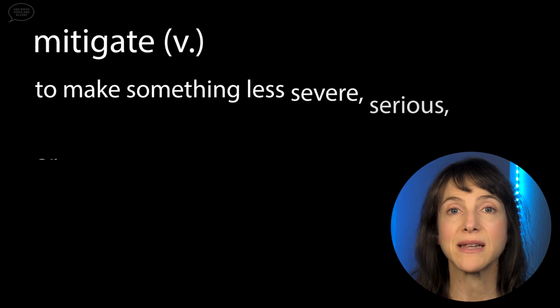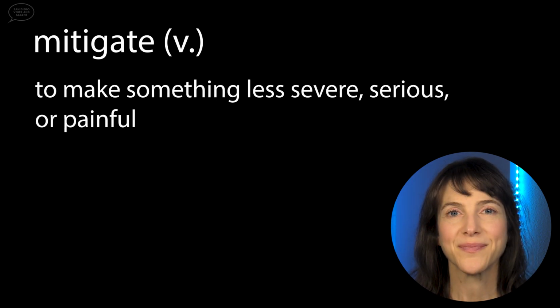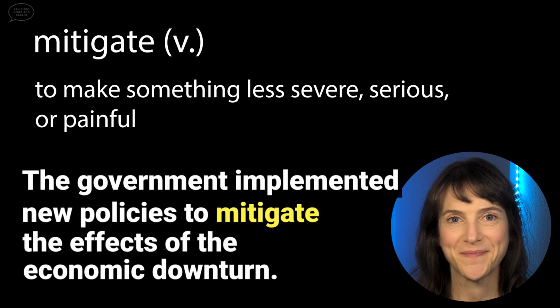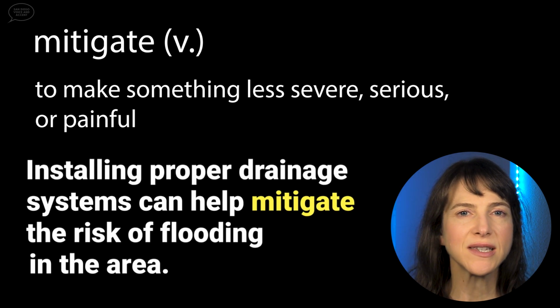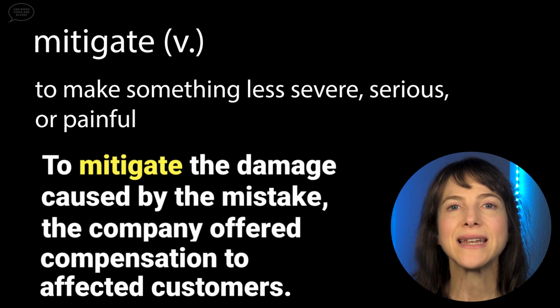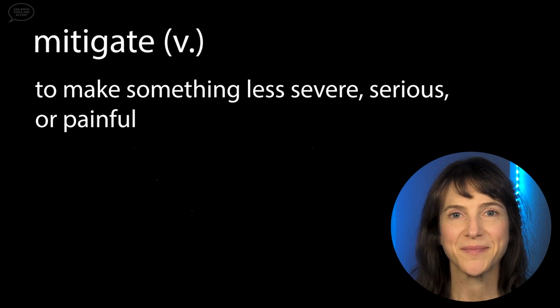This word is mitigate. Mitigate means to make something less severe, serious, or painful. The government implemented new policies to mitigate the effects of the economic downturn. Installing proper drainage systems can help mitigate the risk of flooding in the area. To mitigate the damage caused by the mistake, the company offered compensation to affected customers.